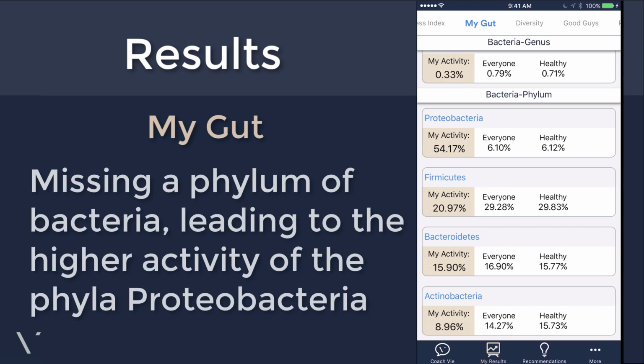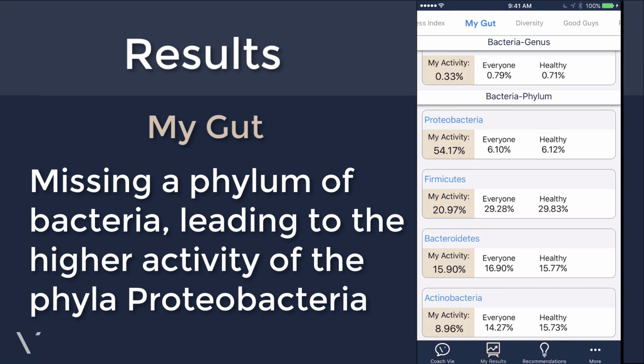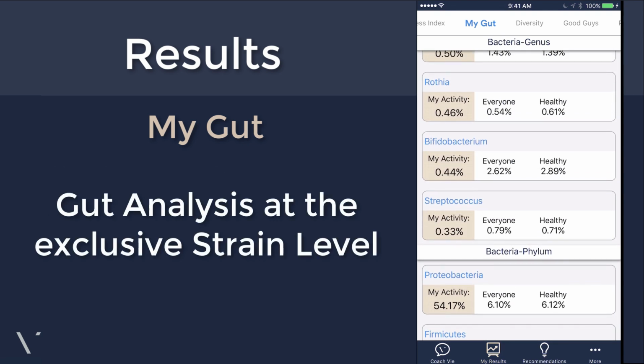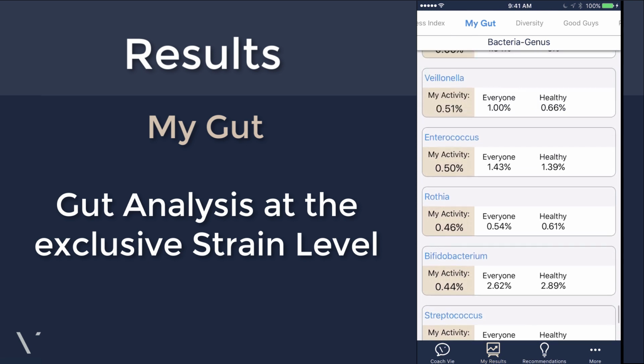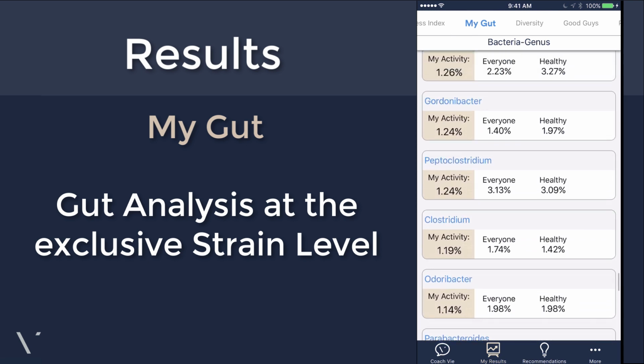The other thing that's notable is that you are completely missing the Verrucomicrobia phylum. Now, this contains a beneficial organism called Akkermansia muciniphila. Akkermansia has been shown in studies to be associated with reduced obesity, reduced diabetes, and reduced inflammation. Now, moving up to the genus level, the highest activity is coming from this group of bacteria called Prevotella.